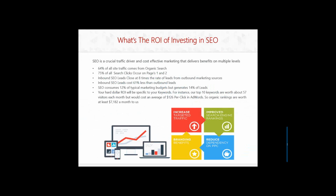And finally, the hard dollar value of your ROI will be specific to your keywords. So, for instance, here at Done Solutions, our top 10 keywords are worth about 57 visitors each month. Now, that seems like a small number, but if we were to buy those clicks in AdWords, it would cost about $127 per click, or $126 per click, rather. So organic rankings are worth at least $7,182 a month to us.